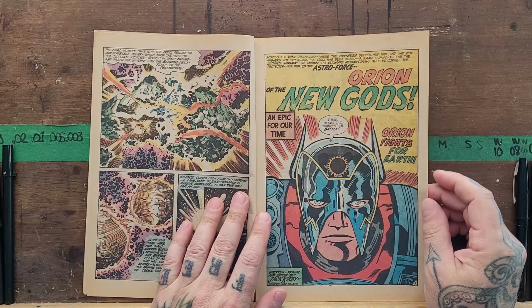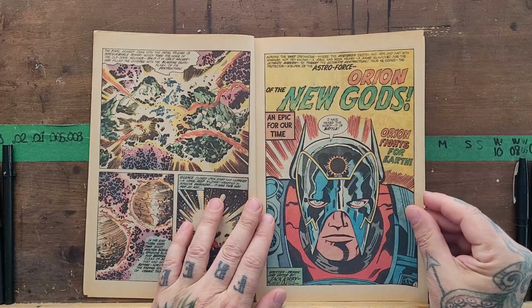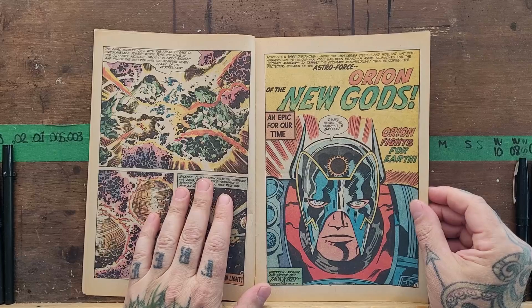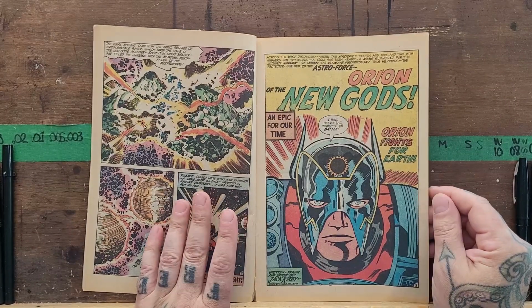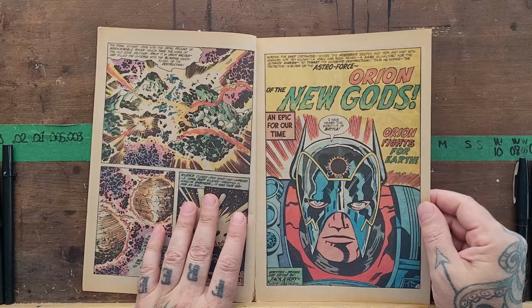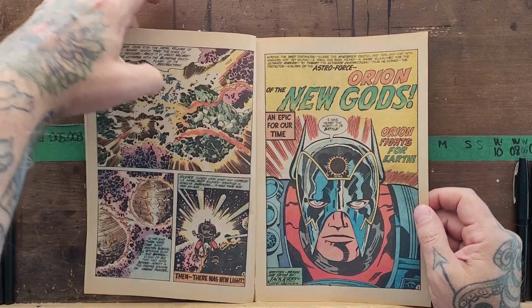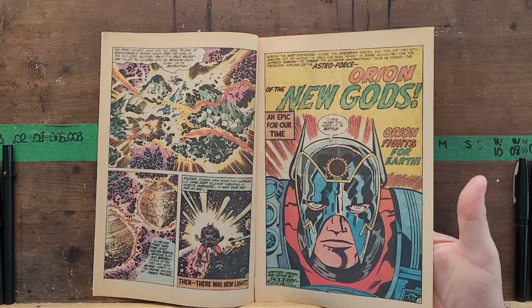This is Kirby running on all cylinders, and it's going to be even better when Mike Royer jumps in and becomes the inker in a few issues. Unfortunately, until then, we're stuck with Vince Colletta, who's doing an okay job. Thankfully, Kirby's work is so powerful in here, and his designs, that I can forget about the Colletta inking for a bit, put it aside, and just look at the strengths of the compositions and the images and the boldness of it.